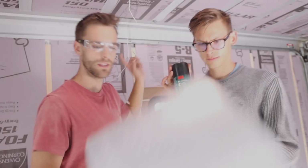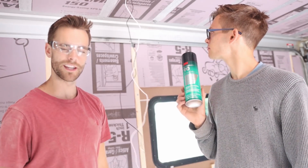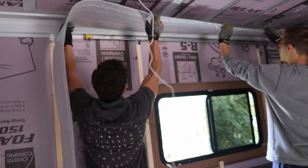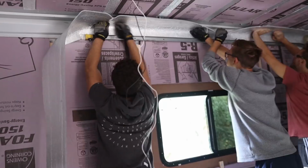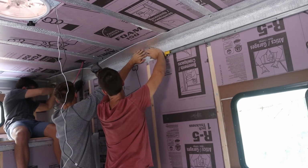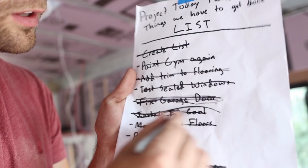We have our 3M. We have our Easy Cool for this corner, most important corner of them all. Let's get it up. Ready? Ready. Halfway there. Let's get this other side up. Smells real bad in here. Real bad. And with that, Easy Cool done. Installed. Let's go!